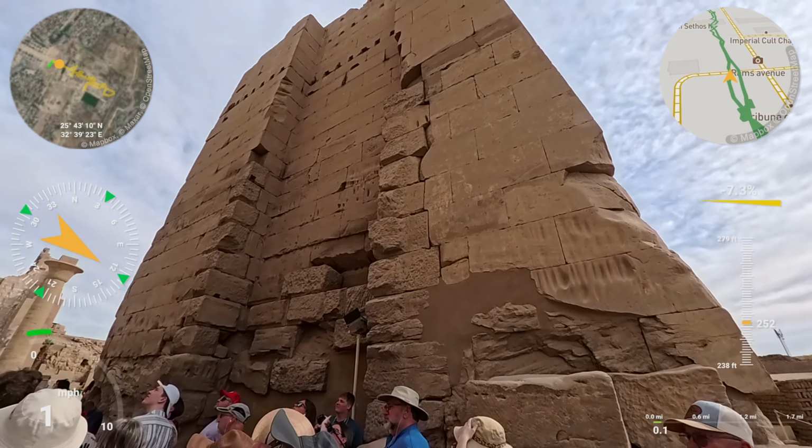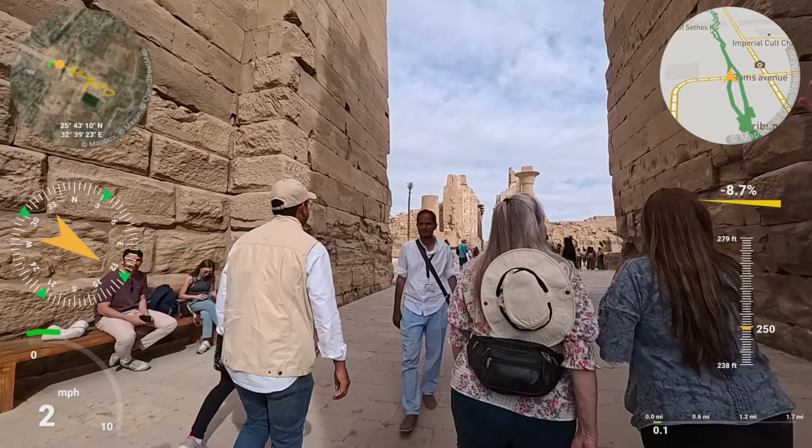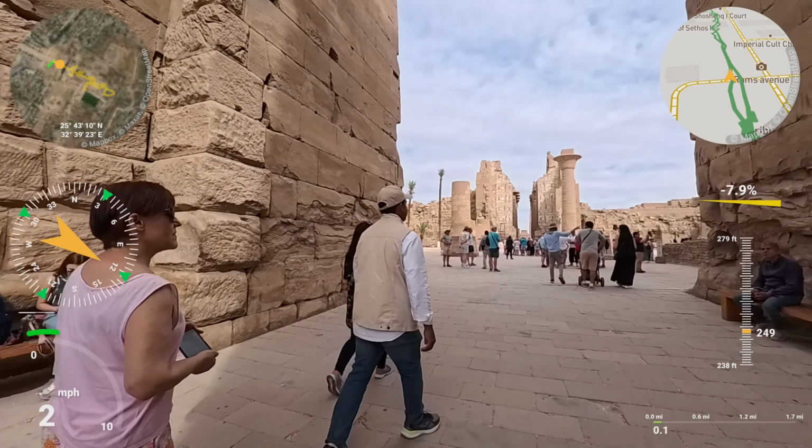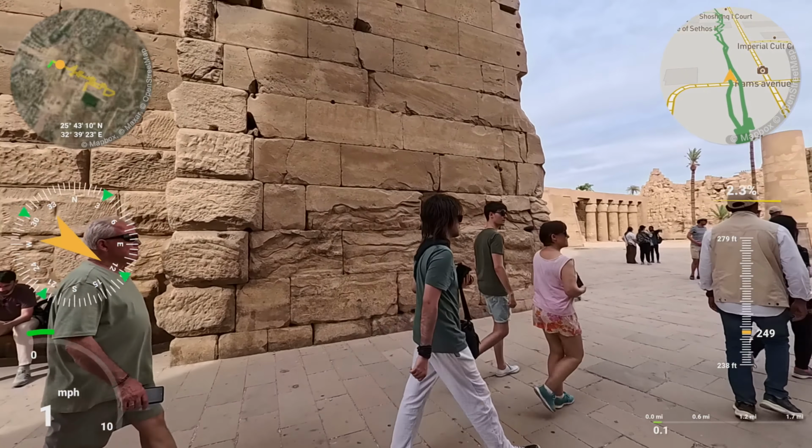Exactly. And this brings up the site's ancient name. The Egyptians called this area Ipet Isit. Ipet Isit, how do you say that roughly? Something like Ipet Isidot, and it means basically the most selected of places. The most selected of places, okay.